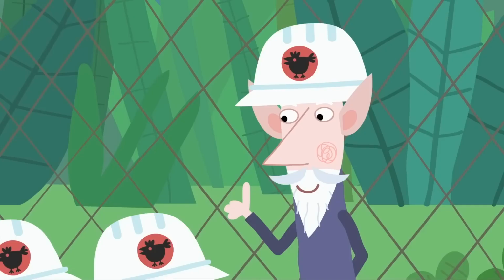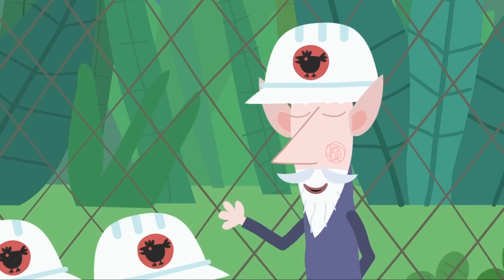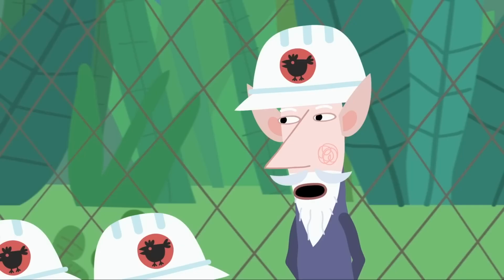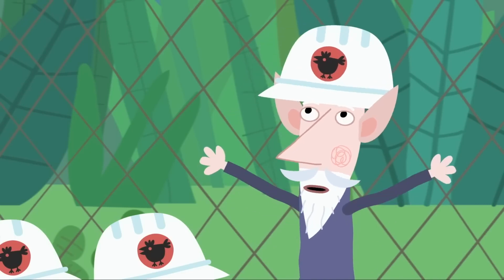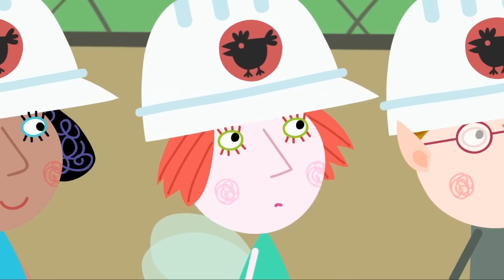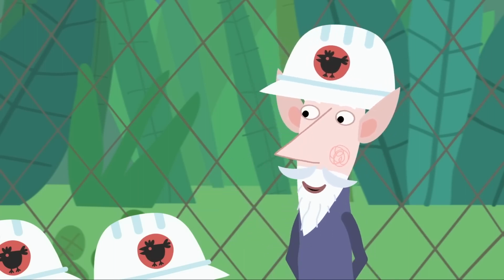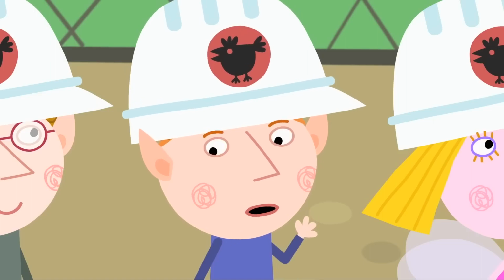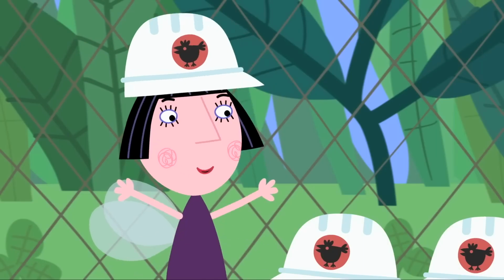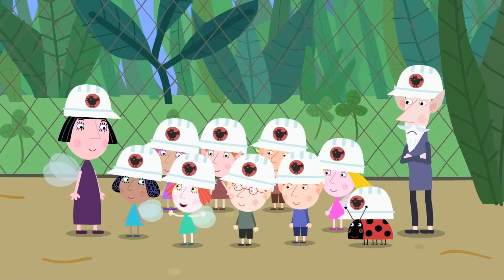So you see, the elf farm gives us all the food we need. What about milk? Milk comes from very big animals. Elephants? No, not elephants. Milk comes from cows, but we don't have any cows on the elf farm. So where do cows live? On the big farm. Can we go to the big farm? I want to see some cows.